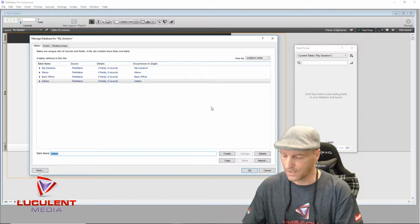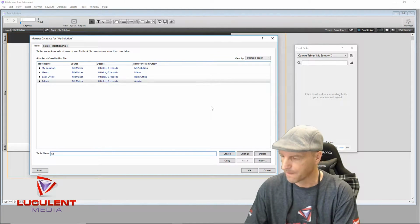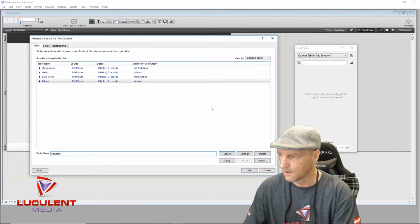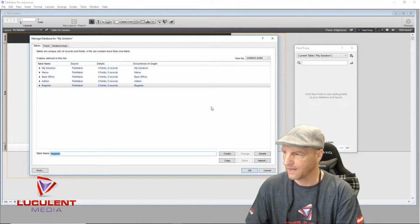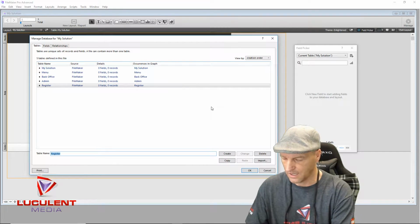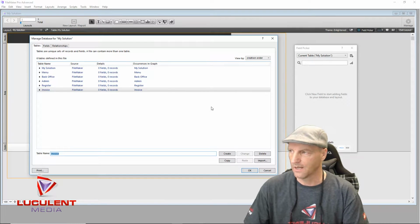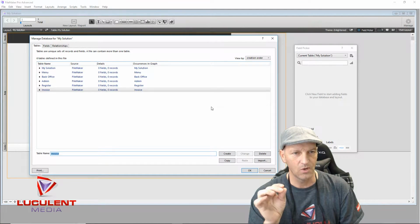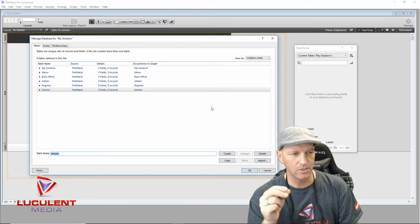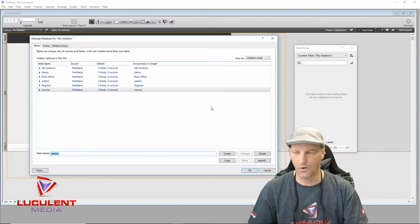So one thing that I'm going to create quick is something called a register, and we'll create that. And then the next thing that we'll create is called an invoice, and we will create that. Now the register and the invoice need to be married to each other. They have to be married to each other so that you can utilize both of them.